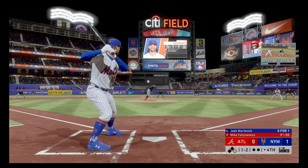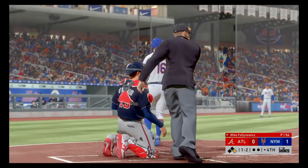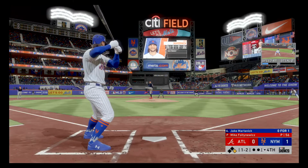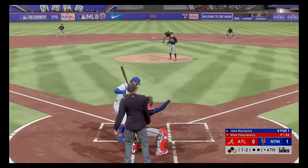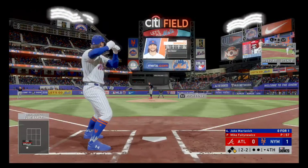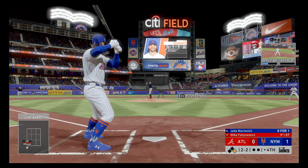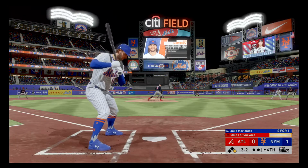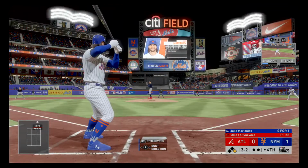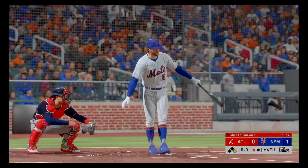The 1-2. Fouled away. Tried to hold up there. Appeal down to first, and no swing. It's ball two. The 2-2. You got a full count. That was kind of a gift to the hitter. He's up there probably thinking of protecting on 2-2, but when you launch a ball that high out of the strike zone, it's obviously easy to take that one.